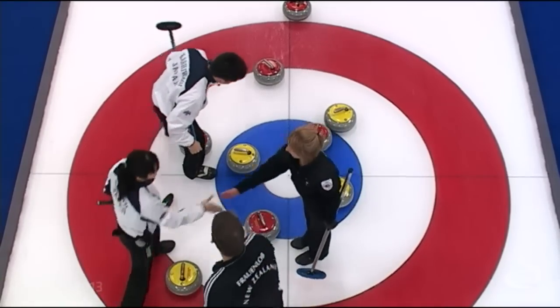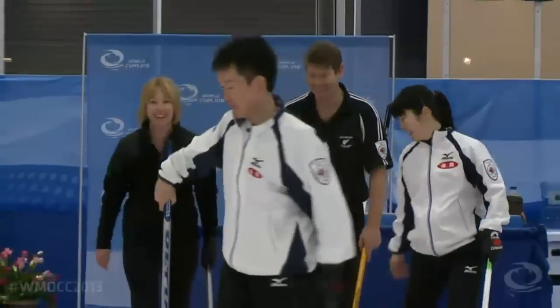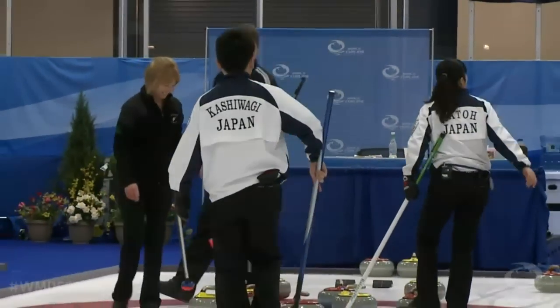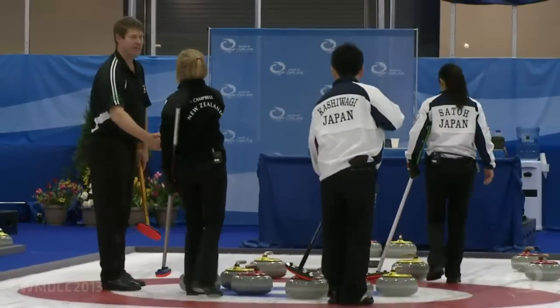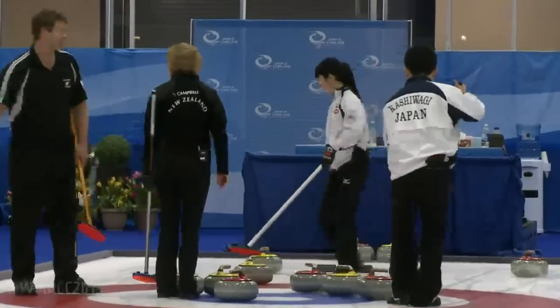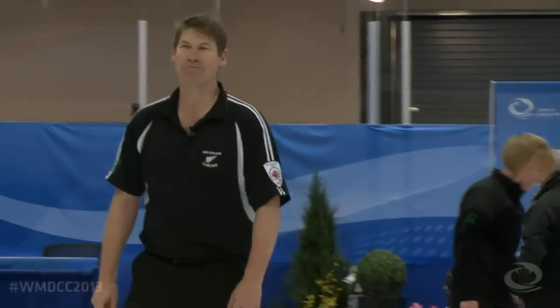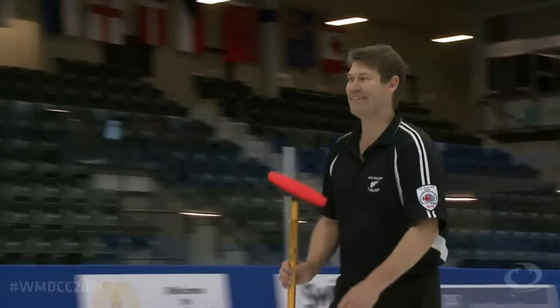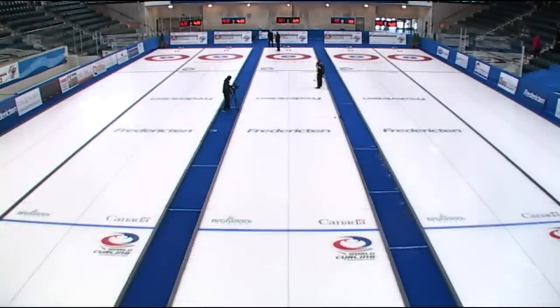So with that, Japan, I believe, will score 1 in the last end to take the match to 7-4. Hiro Kashiwagi seemed to want to make sure that they knew that. So it's a 7-4 victory for New Zealand over Japan. Japan falls to 3-3, and New Zealand moves to 5-1 in Group B play. And Hans Franlob maybe heads over to the senior side of things to compete with his team over in the World Seniors in the adjacent arena.